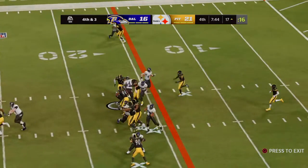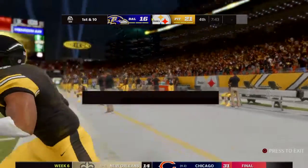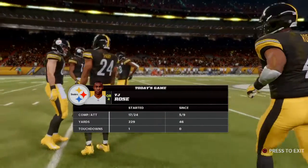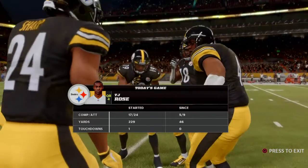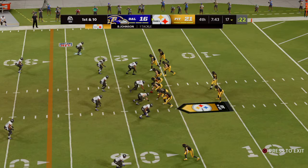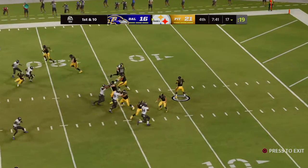On 4th down, they'll try and run for it, and he won't get there. They stop him a few yards short of the line to gain. John Harbaugh not afraid to go for it this time. Doesn't work out. And this Steeler defense able to come up with a stop. The Pittsburgh offense at the line to start their next drive. Their defense forced the turnover on downs.